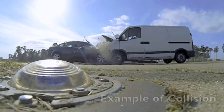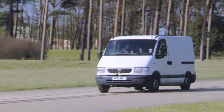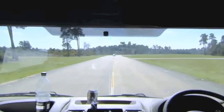Here is an example of a collision: a van and a car. The van weighs approximately 2,000 kilograms and the car 1,500 kilograms. Both will travel toward each other at a velocity of 65 kilometers per hour in opposite directions and collide head-on.